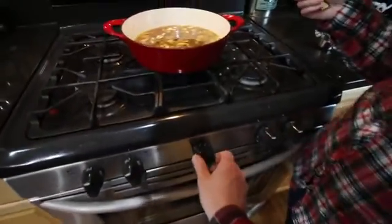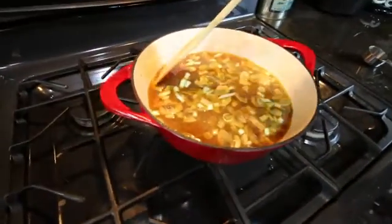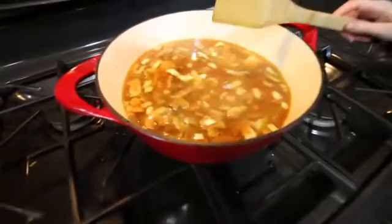Now we need to bring it to a boil. Want to keep stirring it. We want it to reduce by half of the liquid, so it's going to take about 10 to 15 minutes once it comes to a boil.